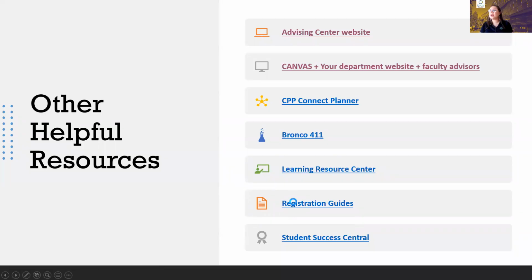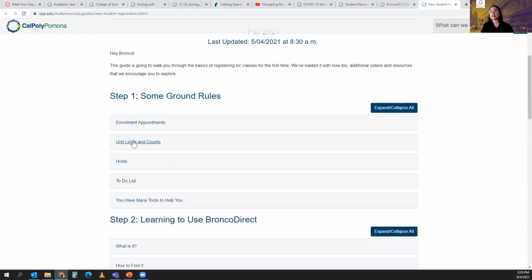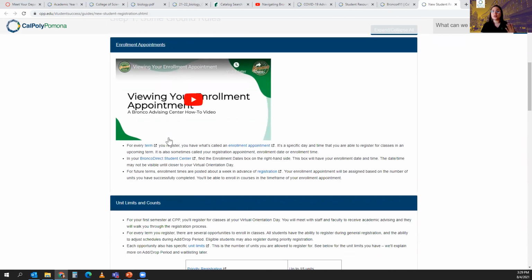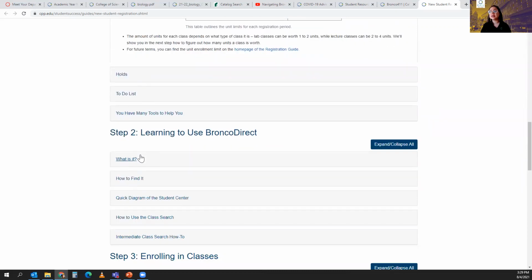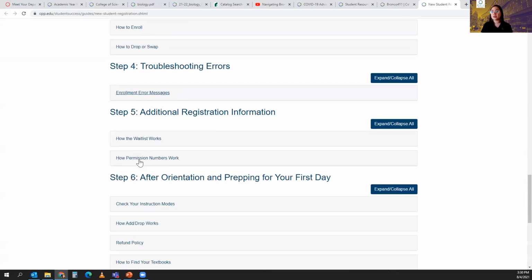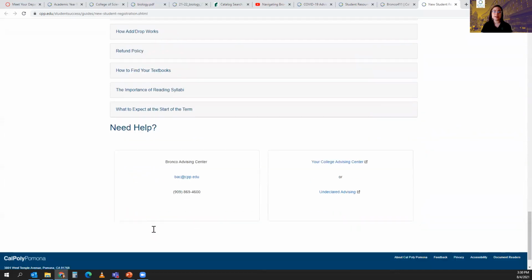The next one is our registration guides. And this was actually created by the Office of Student Success. And so it shows you how to register for classes with different important information such as charts and little videos on how to view your enrollment appointment, as I mentioned earlier, descriptions of priority registration, general registration, add/drop period, holds. So this is really a very important tool, especially because you may have registered for classes at orientation, but when you register for spring, you're going to be registering on your own. So you may not necessarily know how to do that. And so this guide will be very helpful. Again, all these links will be provided to you in the video.